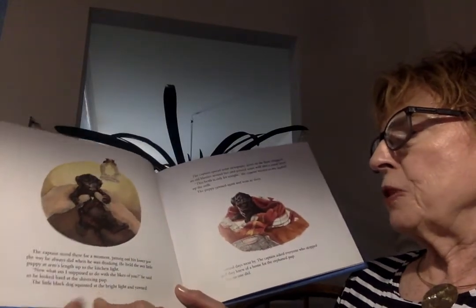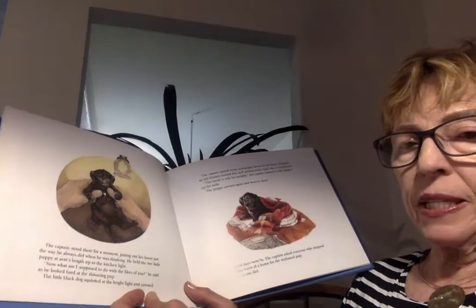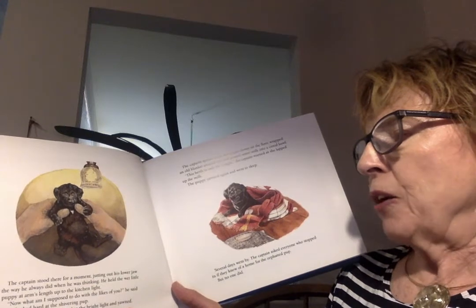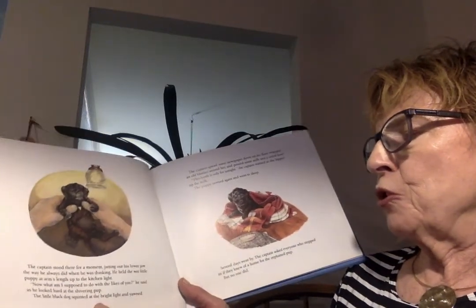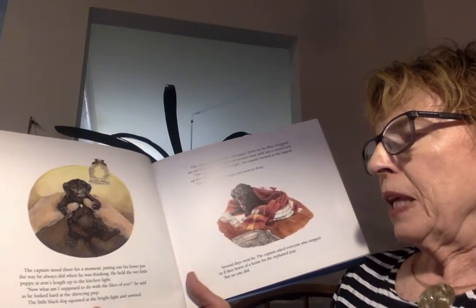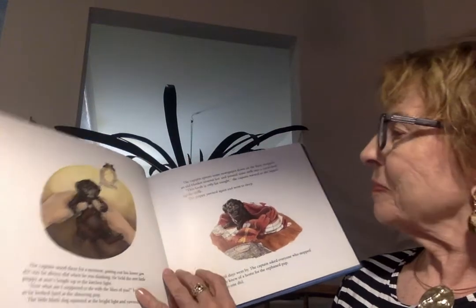The captain stood there for a moment, jutting out his lower jaw the way he always did when he was thinking. He held the wet little puppy at arm's length up to the kitchen light. "Now, what am I supposed to do with the likes of you?" he said, as he looked at the shivering pup. The little black dog squinted at the bright light and yawned.